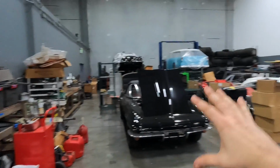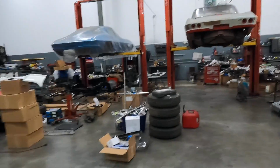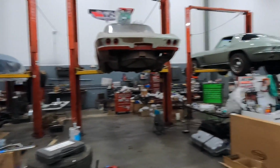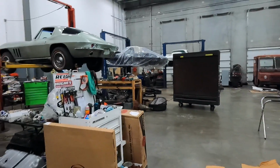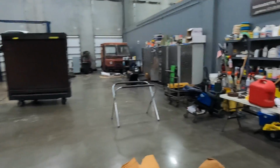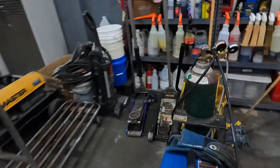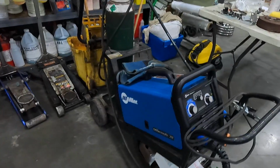I'm getting more organized. I am retooling. I am upgrading all of my tooling. I mean, I'm buying new welders. I'm getting fixtures like notchers, and so on and so forth. Check out my new Miller 211. If you guys want a welder for at home, you want to spend around $2,000, that thing is absolutely awesome.